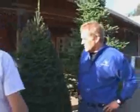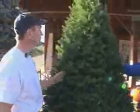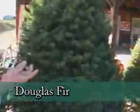Now this third one here looks a little bit less full, a little more airy. This particular one is a Douglas fir. This was a tree that 30 years ago was the king of trees. Really? At least 80% of all the trees raised were Douglas fir. It's still a popular tree, but nothing like what it used to be, just because tastes have changed. The trees haven't. They're still pretty much the same trees.